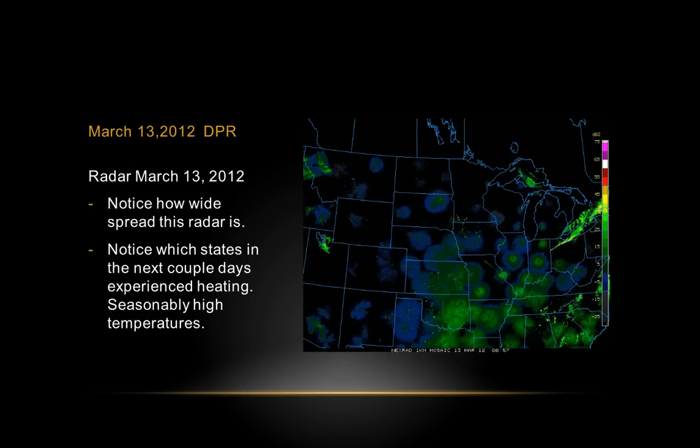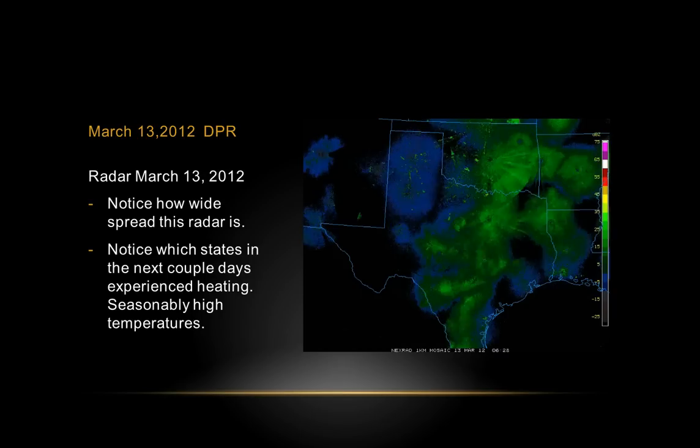March 13th, 2012. Notice how widespread this radar is. Notice which states in the next couple of days experience heating, seasonably high temperatures. Remember, we had a plus 16 degrees on average for the month of March, and this is on the 13th of March.